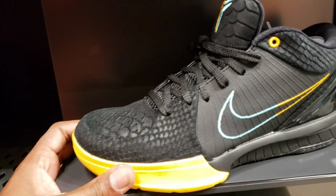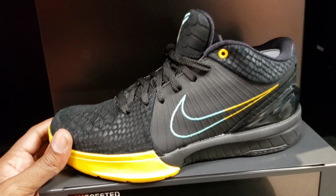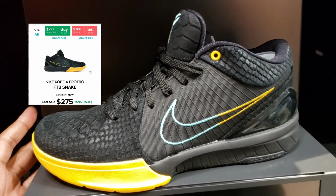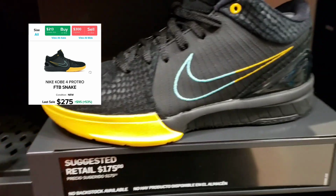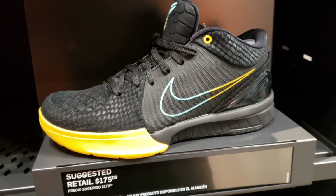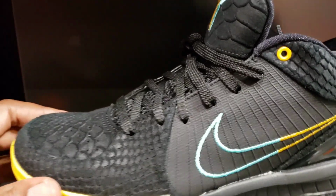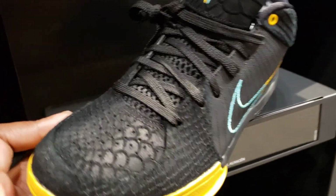So they do have these Kobe Ford Protros, only size 7.5 up to, I believe, 8 is what I'm seeing here. Unfortunately, 175 cost retail. No back stock on these, but you can use a 20% code off on these. Let me know what y'all think, man.